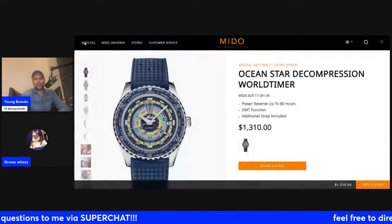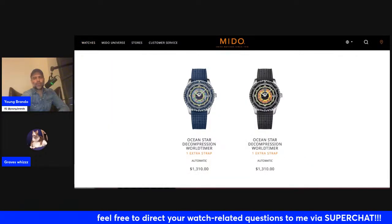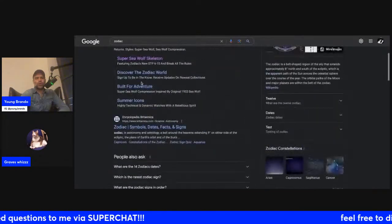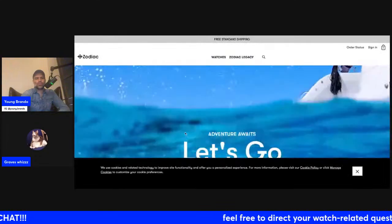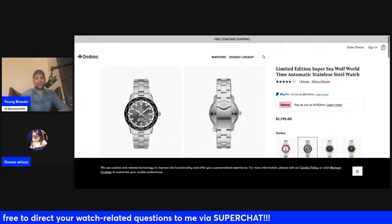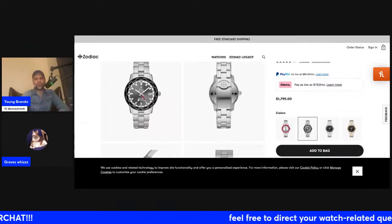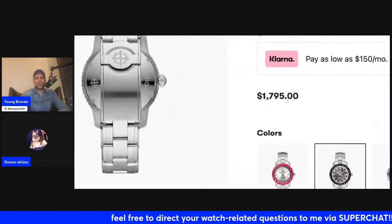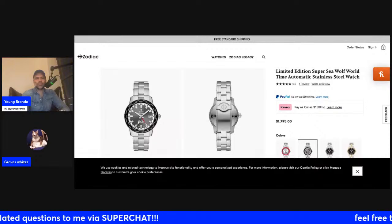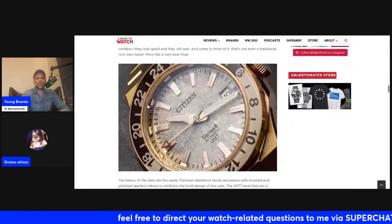And I understand these are both very different aesthetics from what we were looking at, but on the other hand, they're also sporty watches that give you a similar functionality and maybe a little bit of something more as well, with the 24 cities ring that you can rotate along with the true GMT function. And the Zodiac Super C Wolf is $1,795, which is exactly the same price point as the gold toned root beer style version of the Citizen.